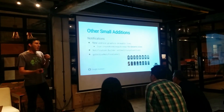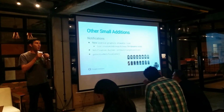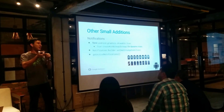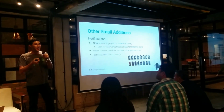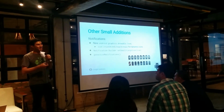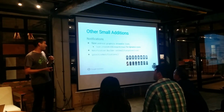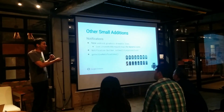And there's also a new API, a new method called Get Active Notifications, which actually lets you get your app's active notifications from the notification drawer. You might be thinking, that's strange, you must have been able to do that before, but you actually couldn't. So it's an API that was just missing before, and now it's available for you to use.